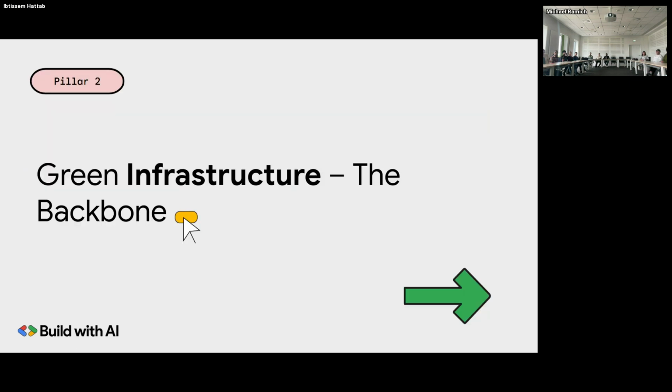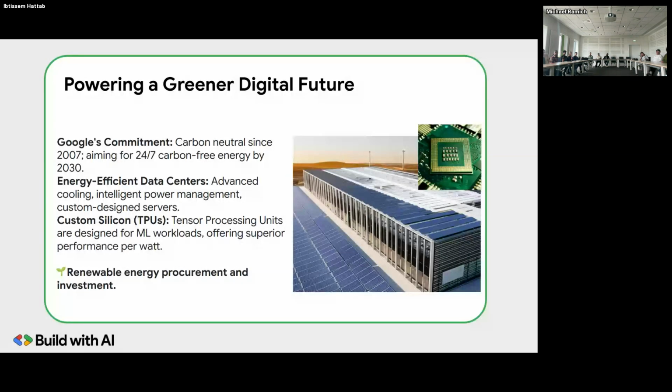The second pillar is green infrastructure, the backbone. Here we see Google's commitment to carbon neutrality since 2027, aiming to reach carbon-free energy by 2023. Energy efficient data centers, advanced cooling, intelligent power management, custom designed servers, and custom silicon, or TPUs, which is the abbreviation of tensor processing units.